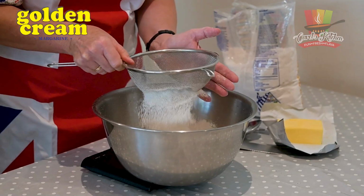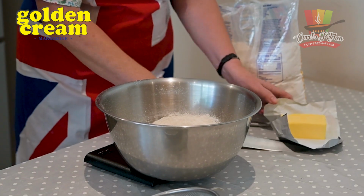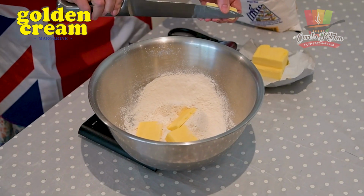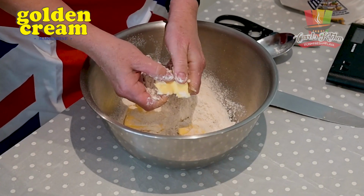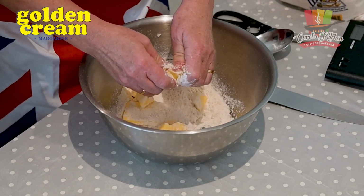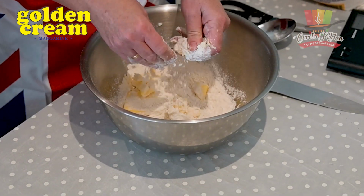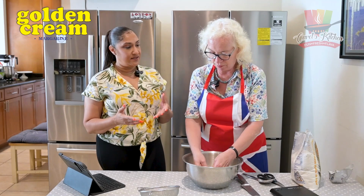Great. So I need about 200 grams of flour and then butter. We're not using any lard. I know in Guyana, most pastries are made with lard and butter at the same time, which is like shortening. Yes. But today we're not using any shortening. We're just using butter and the flour. So that kind of makes the pastry a little lighter, right?